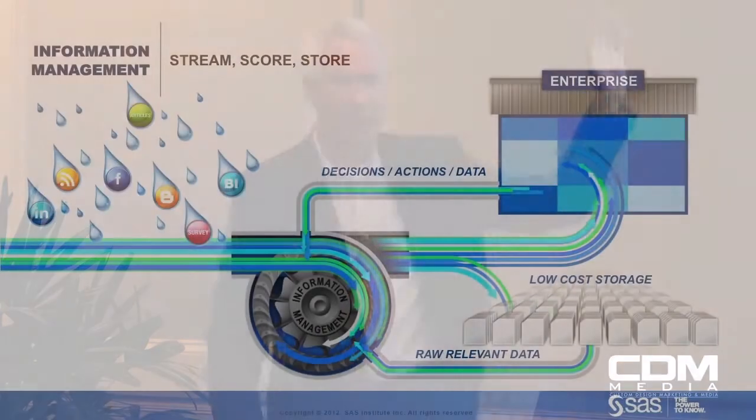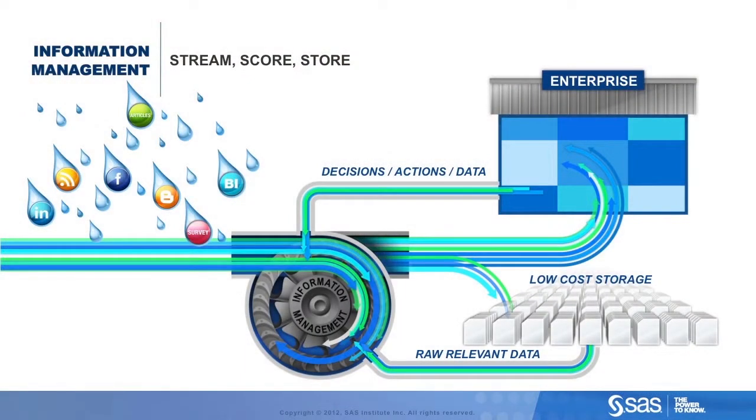So for example, in comes the data: Twitter feeds, social media data, transaction data, the piles of it that we see.